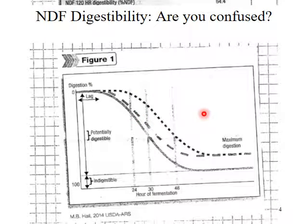Looking at that stuff graphically, we can see that a number of variables come together to give us that shape of the curve. So we may have a lag phase. This looks, at least from my perspective, a little bit longer, but Dr. Mary Beth Hall is one of the best in the world, so we have to go with her diagram, at least in some way, shape, or form.